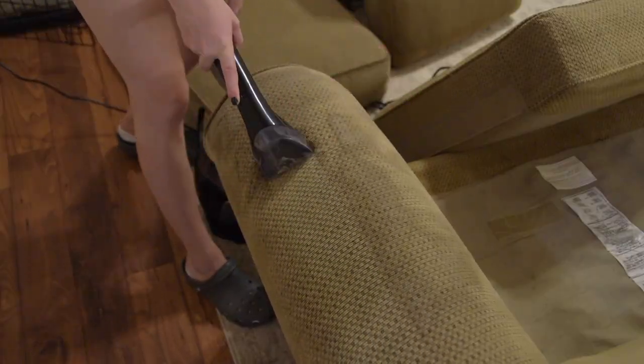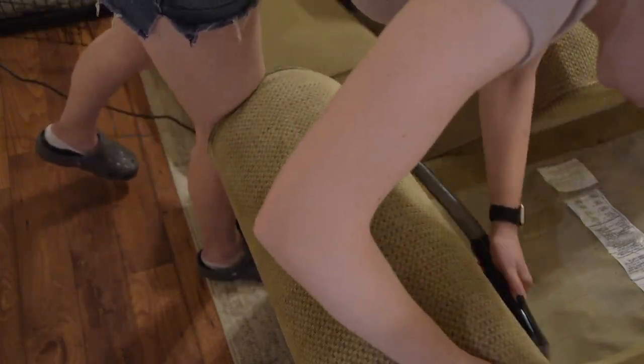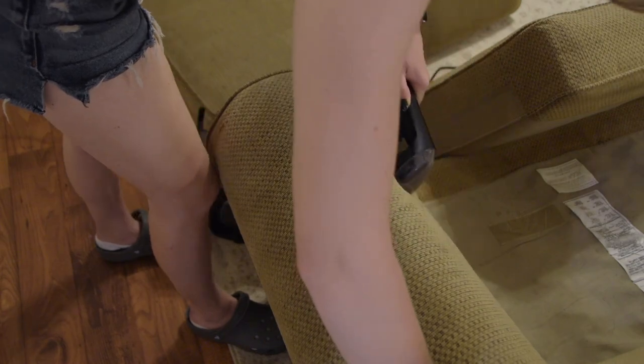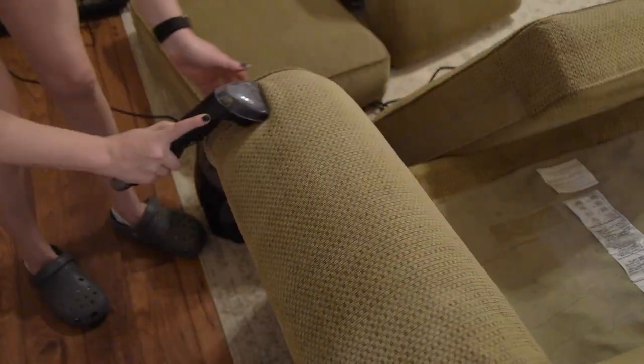Before I wrapped up though, I wanted to go over that armrest one more time and got a lot more out of it, cleaned it a lot more in depth. Like I said, there's a learning curve and you pick it up pretty quickly, but it does take a little bit of practice.